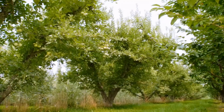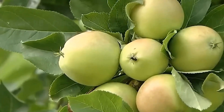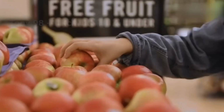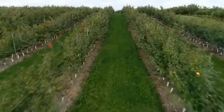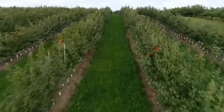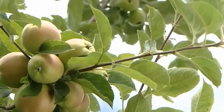After planting, the apple orchard begins to bear fruit from the 7th or 8th year. However, it all depends on the selected variety. Fruit yield will increase gradually each year and then remain stable for 30 to 35 years.